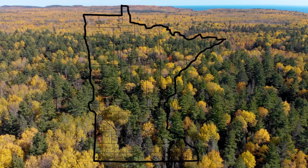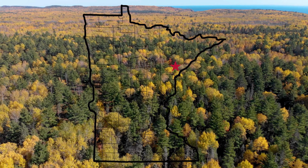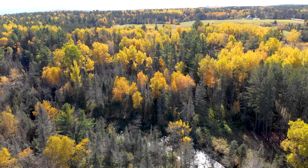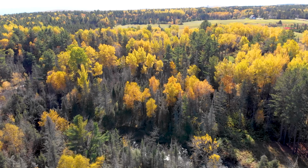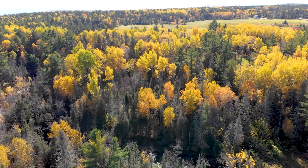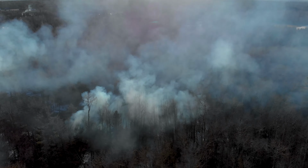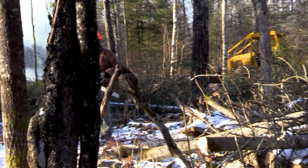We've had this property for about 15 years. The problem we have here is the spruce budworm came through here and knocked out just about all the balsam and a lot of the spruce. It created a really big fire hazard, so we were trying to change the habitat back to what originally was and to reduce fire hazard.